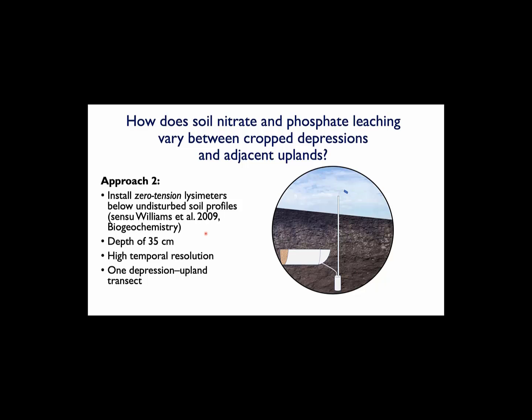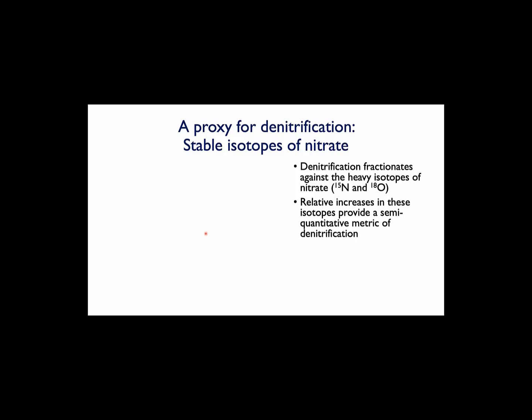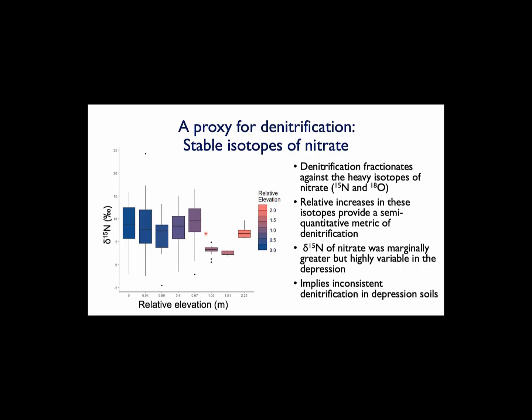And what Nate did is to measure the stable isotope composition of that nitrate in the infiltration. And this is useful because it can give us a handle as to the relative extent of denitrification and how that might be influencing individual water samples at different times and different places, right? So the enzymes of denitrifiers tend to fractionate against these heavy isotopes of nitrate, the N15 and N18. And so what Nate found here, again, we're looking at one of these topographic gradients where 0 is the bottom of the depression and 2.25 meters is up on the top.